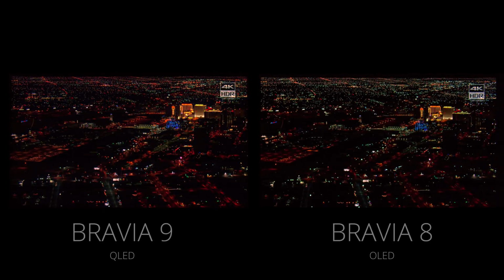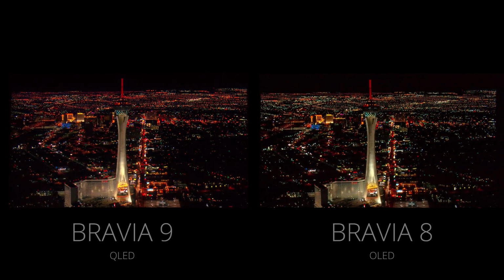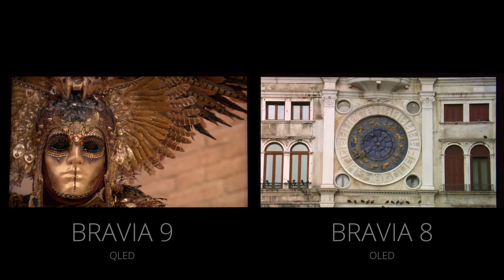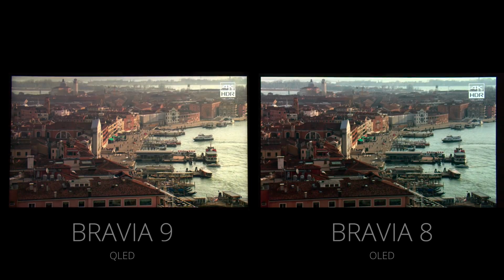So in that fashion, it does a really good job with bright scenes in dark areas, way better than I saw with other mini LED TVs. However, you still do see the contrast difference. It's clear, it's night and day at times. The Bravia 8 sticks out as the better looking TV in a lot of cases because of contrast.